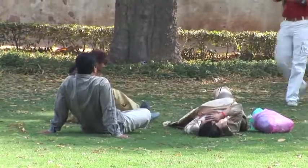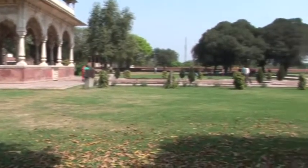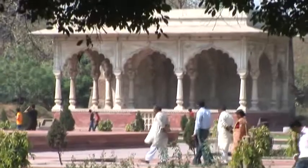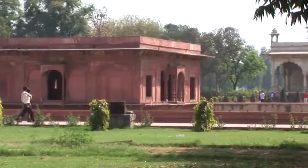The landscape between the pavilion buildings was part of the overall spatial planning of the Red Fort. The landscape inside the fort has changed to a great extent, mainly due to interventions by the British occupying force. From the current layout of the gardens, it is difficult to identify what is authentic Mughal design and what is not.